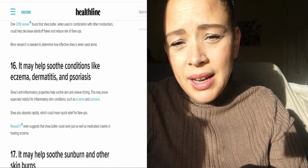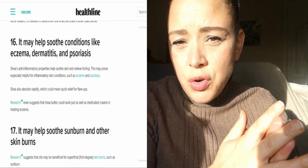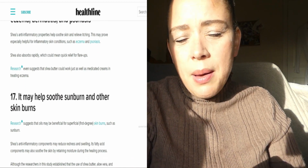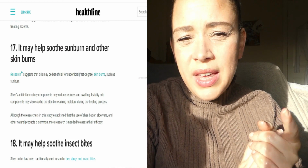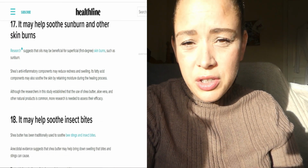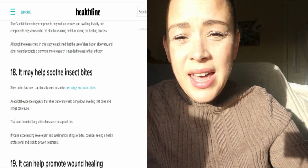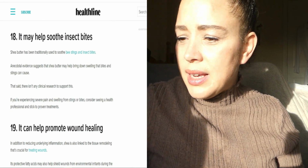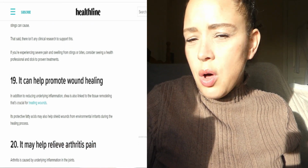When I was pregnant, I used to put it on my belly. Apparently it's good for stretch marks as well, and for dry scalps. I have used it on Micah's teething rash before. I think I've got a video on that which I'll link above if you want to check that out, and also on our dry scalps as well. And you can make face masks with it. There's just so many different uses, but like I was saying, I'm going to link everything below, all the benefits and things like that.